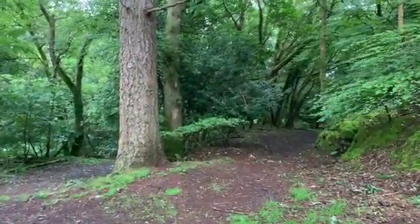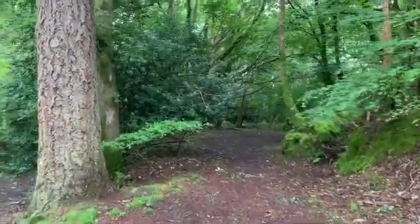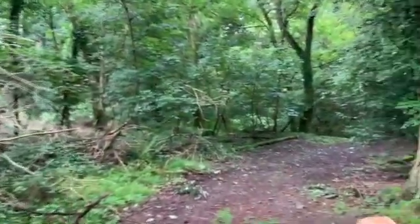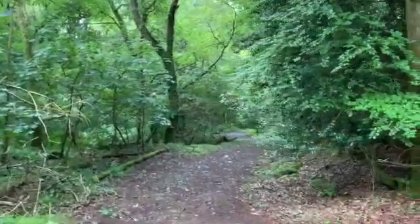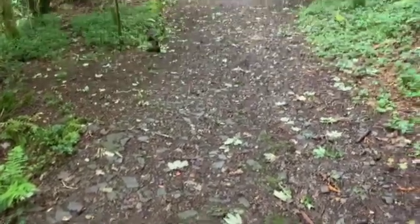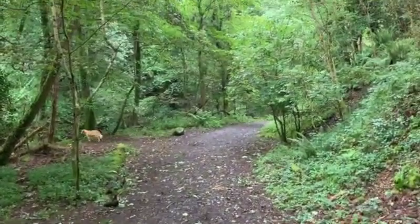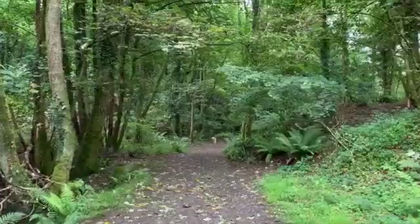Again, a very nice area, but there are a couple of paths going off. One to the right there, I'm not sure where that goes. And then the other one to the left, which is the designated path for the woods, which I'm going to follow. What I will say, there are a lot of these stony ground bits here, which can be slippery when wet, as I just about found out. Nearly fell over just then.